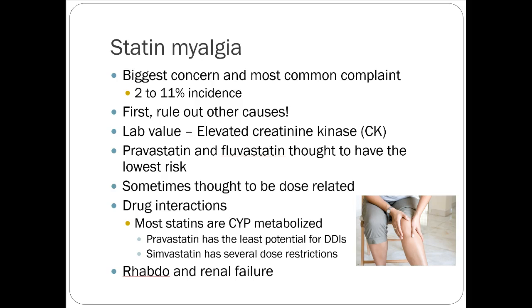But just keep in the back of your head that if you have somebody on simvastatin, that's probably the biggest one to consider for these drug interactions. On the flip side, pravastatin has the least potential. Pravastatin has the least metabolic interferences, and it's the one we use for patients who have a lot of other drug interactions to be concerned about. It's our go-to medication. Even though it's not as potent, it's still thought to be better than no statin at all.